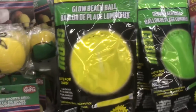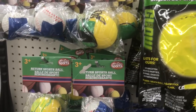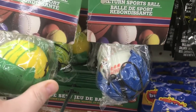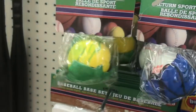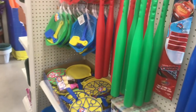Oh, cool. Do you want to get it? No. Aw. Return sports ball. What do you think that is? Does it have instructions? No. You think it's the kind of ball that bounces back at you? Like, it's got the weird weight in it. It kind of does, like, that rebound.